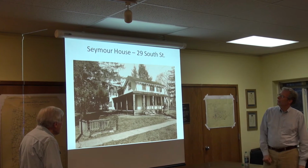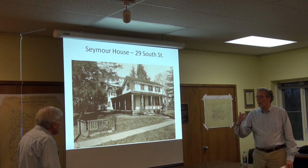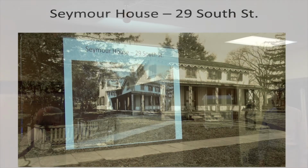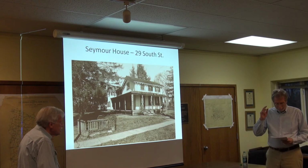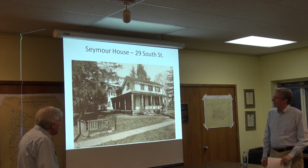Okay, now this was a mystery. The Seymour house. I said, where's this house? Don and I walked up and down the street taking these pictures, and we couldn't find this house. We came across Peter Sipley, who was raking his front yard. I said, Peter, do you know this house? He goes, yes, it was my grandmother's house. I said, where is it? He said, it's gone. You're looking at it. It's the parking lot of the Father Brogan Center. It was torn down. And it was the home of the Rhinebeck Academy.